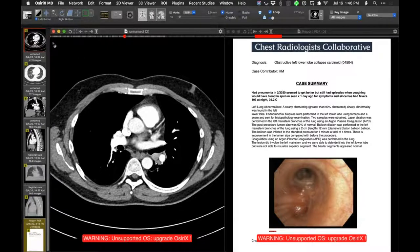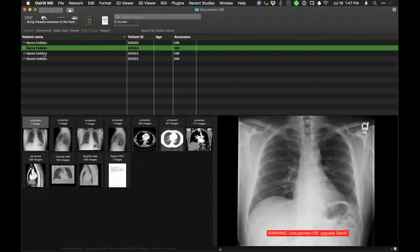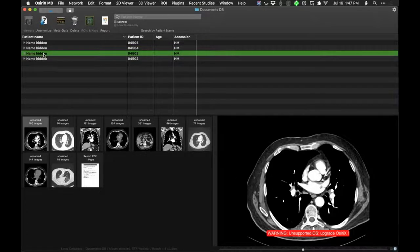So a really nice teaching case, particularly of signs of obstructive lobar atelectasis or collapse. All right, let me show you this one. This one's kind of interesting.